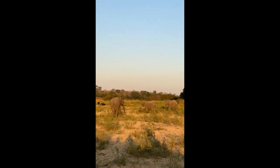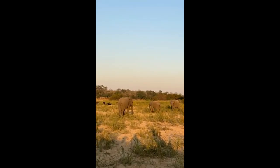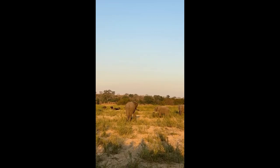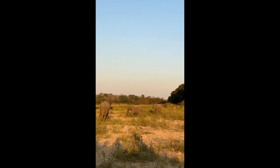This is a slightly easier food to select here. Just pluck it out of the sand and straight into the mouth. No peeling off of anything, no digging and scraping with the tusk, no digging either, so it's a very easy meal, quick meal for them.